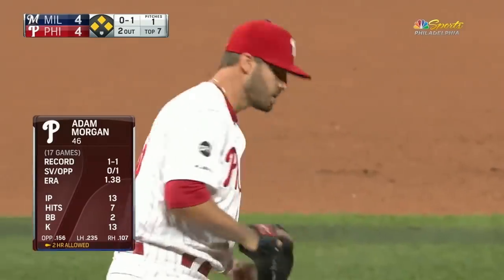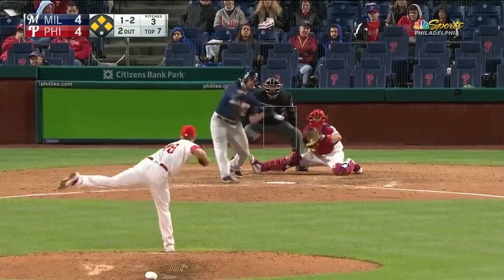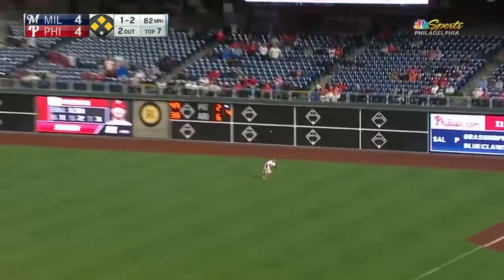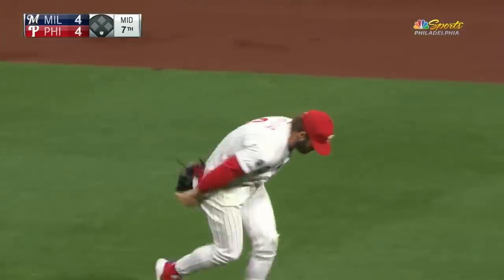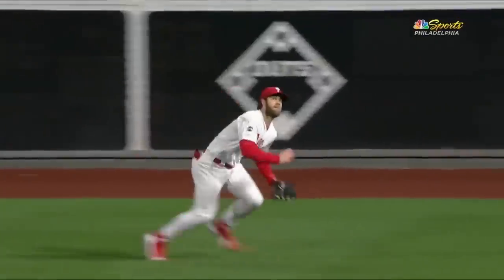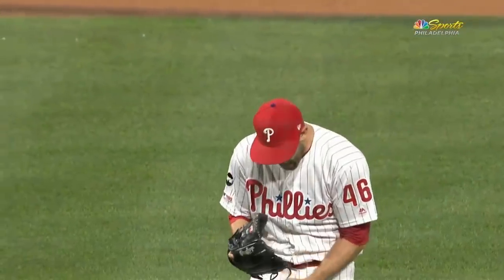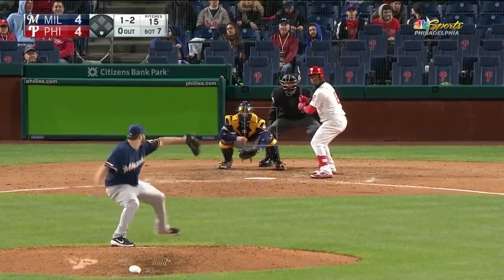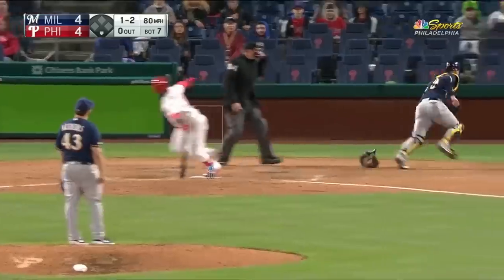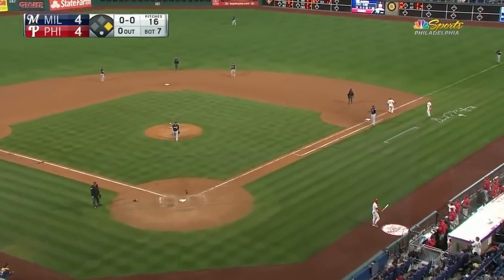It's Moustakas as they walk Yelich intentionally. And a liner out to right field. Harper's on the run. Makes the diving grab. He saved the inning. Bryce Harper got a great jump and was able to pull it right off the top of the grass. And the inning is over. Moustakas can't believe it. And it gets away. Segura is going to wind up at first base. Strikeout, wild pitch.